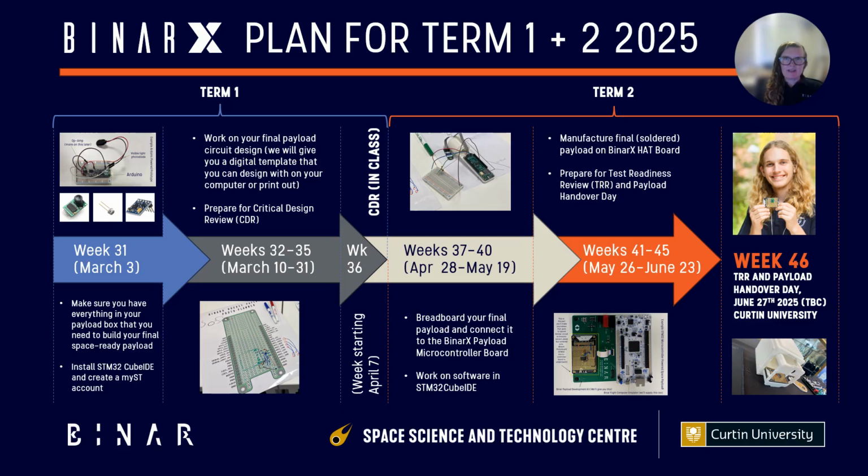So let's break down the plan for term 1 and 2 here in a way that you can print out and sort of have handy or add it into your own project plans. The first half of this year is going to be a big push, and you may need to spend some extra time outside of your 1 hour a week class or club time. And it's also really important that if you feel stuck, you email binarx@curtin.edu.au. We are standing by and lots of engineers, lots of support ready to help you reach your goal of handing over a space-ready payload by June 27th.